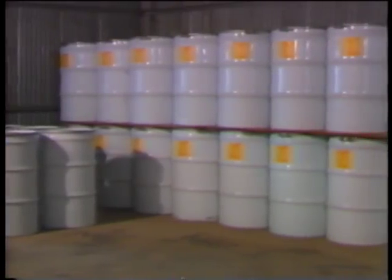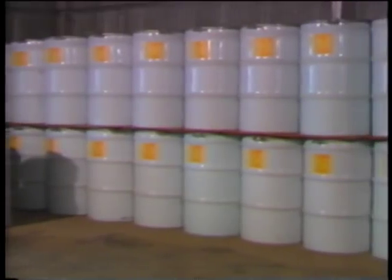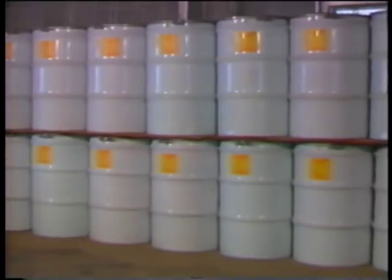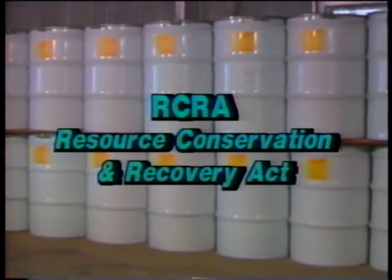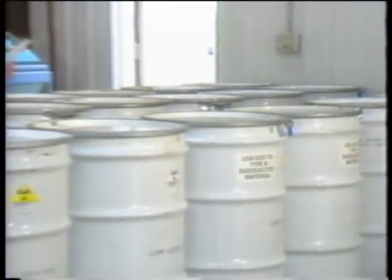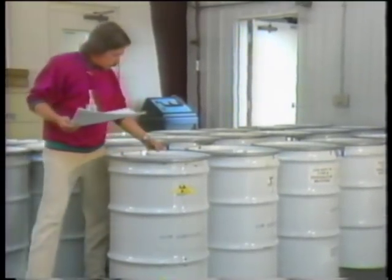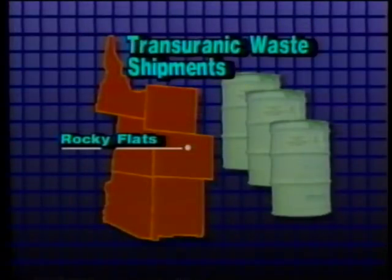Mixed transuranic wastes are created when these same items are also contaminated with solvents or other hazardous materials regulated by the Resource Conservation and Recovery Act, or RCRA. All transuranic wastes are packaged in Department of Transportation approved 55-gallon drums and stored on site while awaiting shipment. Prior to October of 1988, both TRU and mixed TRU wastes were shipped to the Idaho National Engineering Laboratory for interim storage.